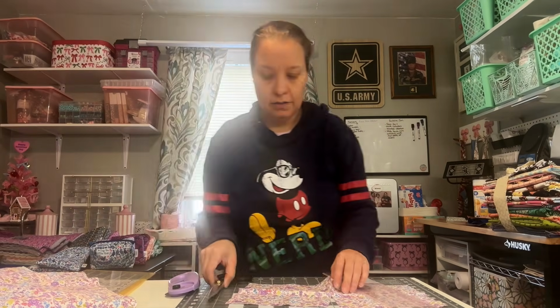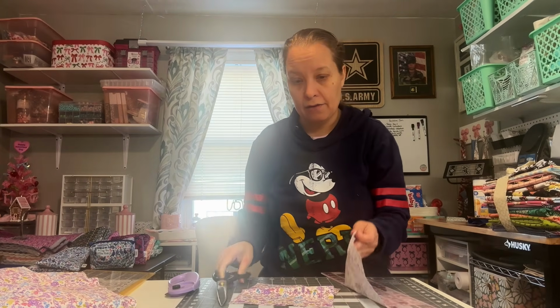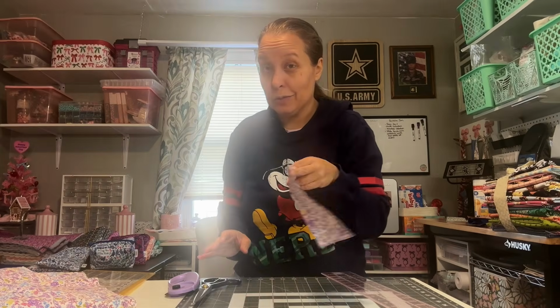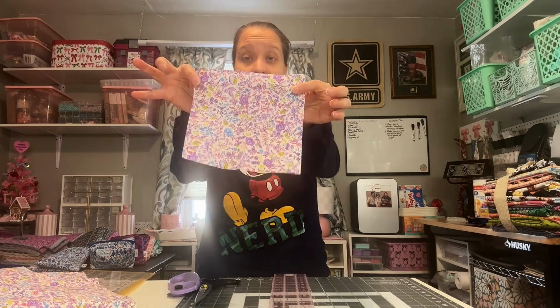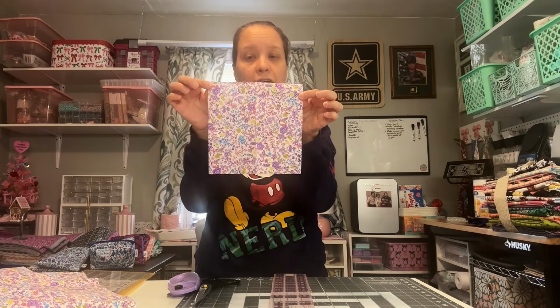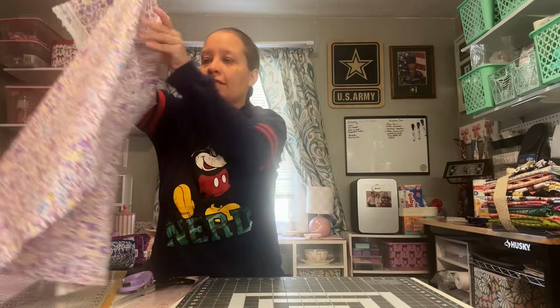The good thing about this fabric is that you can cut it any way. You don't have to cut it in a specific way, because if you have, let's say, a pattern, you have to cut it in a specific way so the pattern is facing you. But with this one, you can cut it any way you want and the sides are going to be the same. So see, you see this? You can add 2 pockets, or this can be another side for a mini wallet.